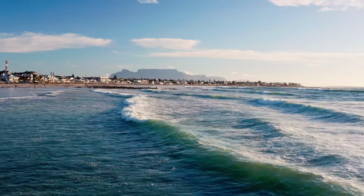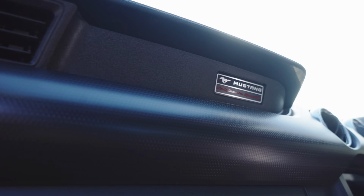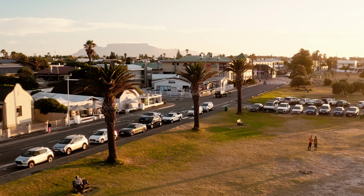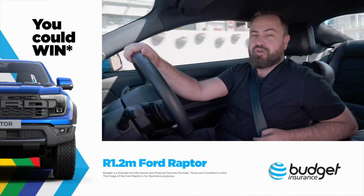Hello and welcome to a little seaside town called Melkbosstrand, north of Cape Town. We've come here for a very specific reason, because the car I'm driving is called the California Special. So we thought: palm trees, beaches, cruising down a beachside boulevard. If you want to know many things about the California Special, you've come to the right place.